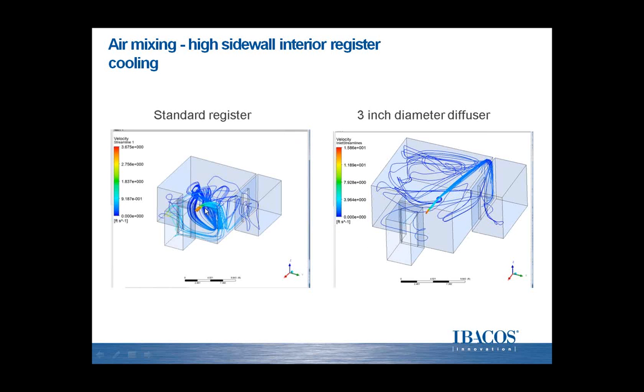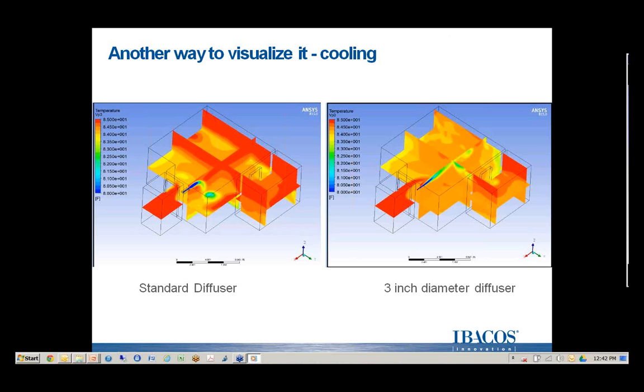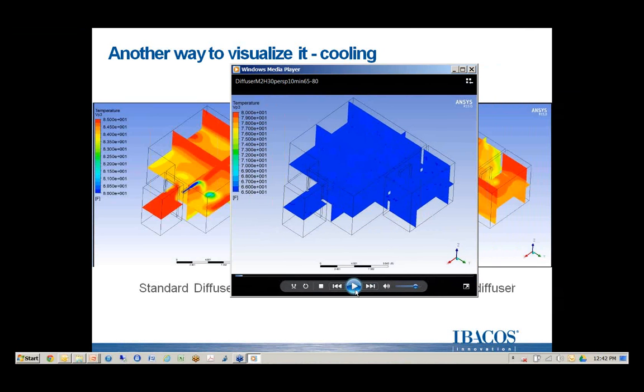Similarly, in the cooling mode, you see with the standard register, the airflow simply kind of drops out of the register and falls to the ground, mixes a little bit in the room, whereas the high velocity 3-inch diameter diffuser really moves the air and mixes it throughout the course of the room. This is another way to visualize it, and I've got a few CFD animations here to show.